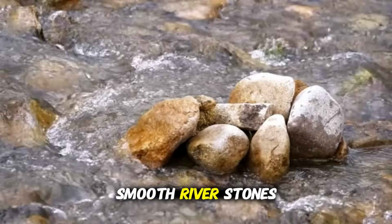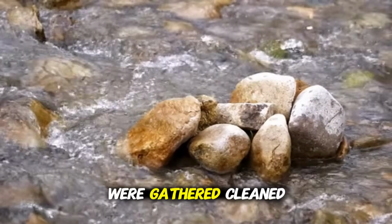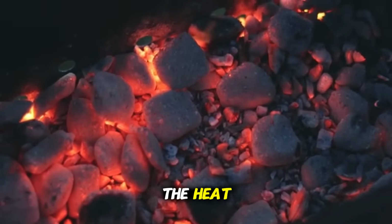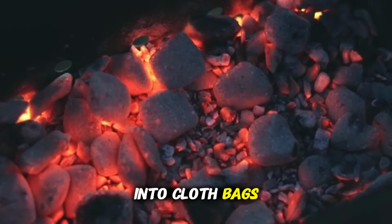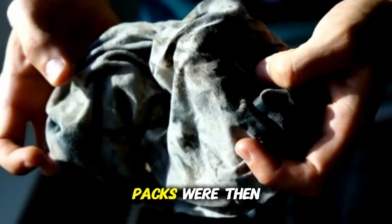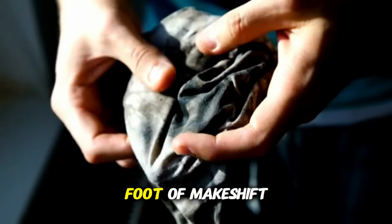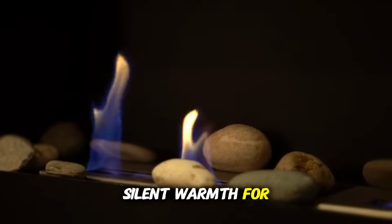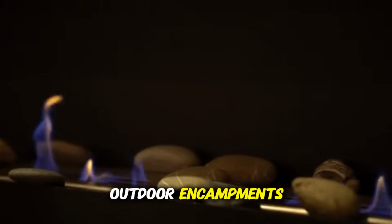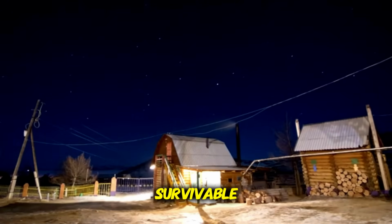A sack of smooth river stones or handfuls of small pebbles were gathered, cleaned, and placed near a controlled fire or inside a stove until they absorbed the heat. Once hot, they were scooped into cloth bags wrapped in rags or bundled inside old socks. These improvised heat packs were then tucked beneath bedding, laid at the foot of makeshift mattresses, or held close to the body during sleep. Unlike burning fuel, which needed constant feeding, hot pebbles gave off steady, silent warmth for hours. In unheated barns, shattered houses, or outdoor encampments, they turned frigid nights into something survivable.